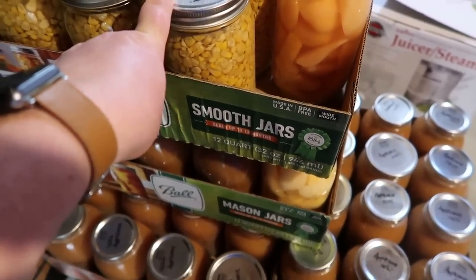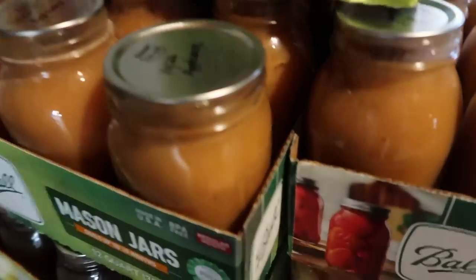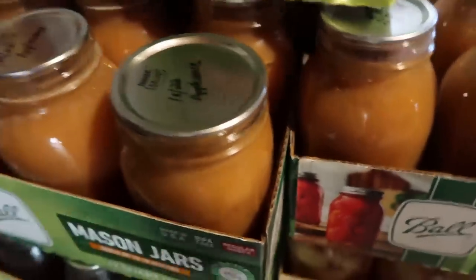And I guess I need to tell them about this corn, I didn't put the date. I mean, it's obviously corn. That's a nice thing with corn. But when we come down to applesauce, you know, it might be a bit of a mystery. So I did write what it is on the lid.